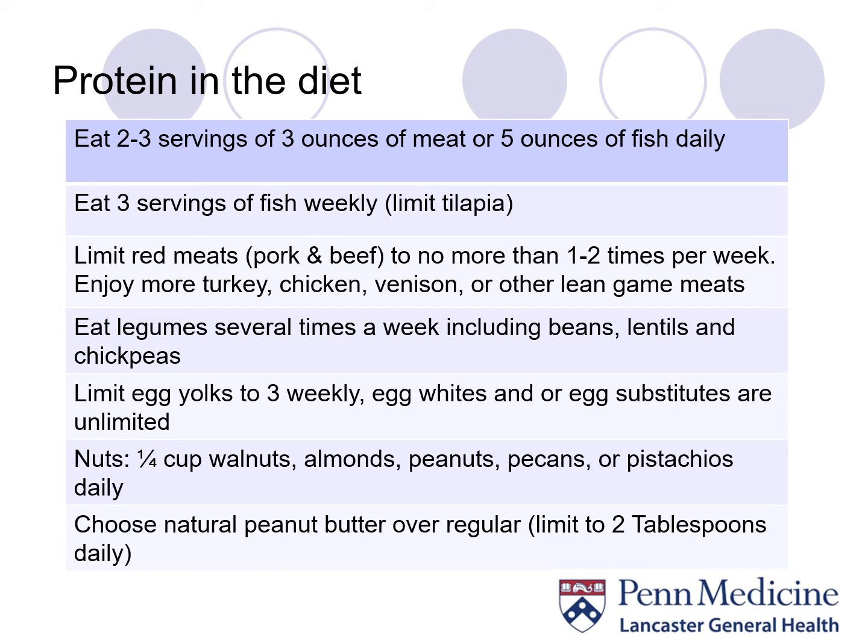Protein is a necessary component of our diet as it repairs damaged cells and builds new ones. However, some protein can be a significant source of saturated fat and therefore raises our LDL cholesterol. We recommend that you eat no more than 2 to 3 servings of 3 ounces of lean meat or 5 ounces of fish daily. There may even be times where we ask you to scale that back if we need to further reduce your cholesterol.